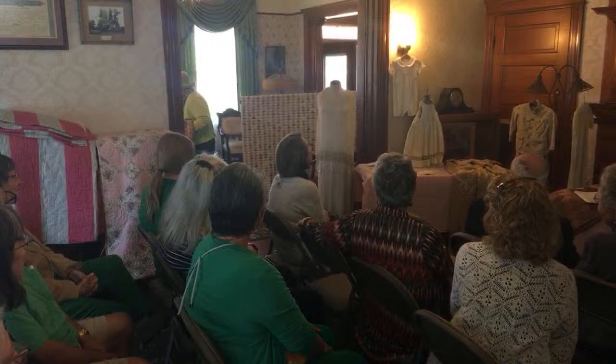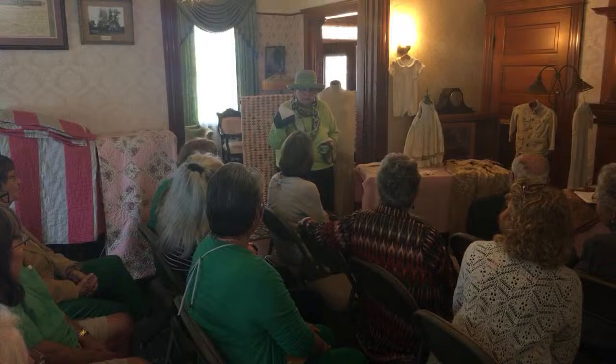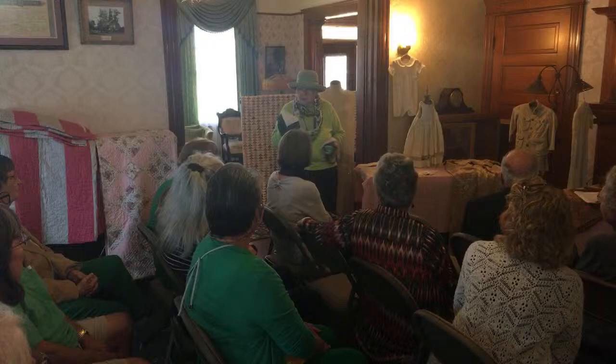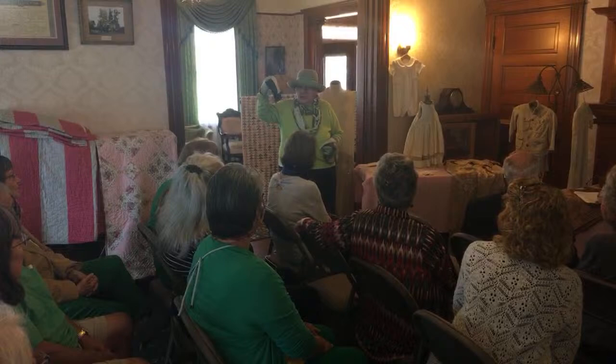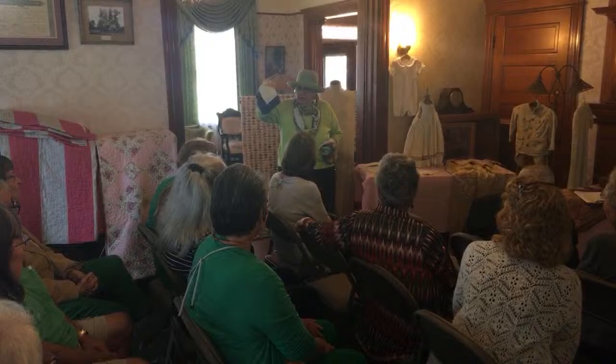This is probably a mourning handkerchief, because when somebody died, you went into mourning for a certain length of time, depending on what was in your culture. Sometimes it was years, sometimes it was 6 months, depending on what your culture had to say, and everything would be black or gray or violet or lavender, and so you had to have mourning handkerchiefs too.